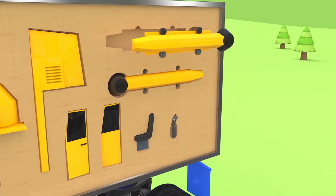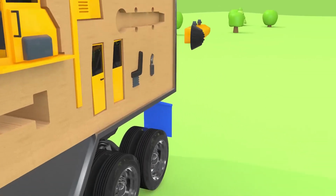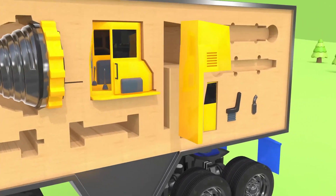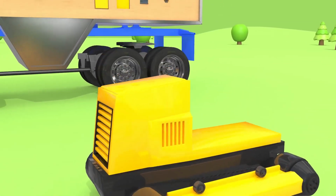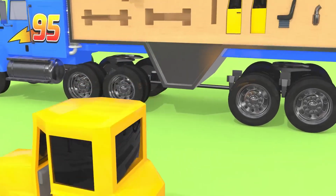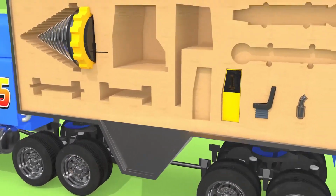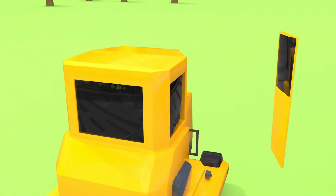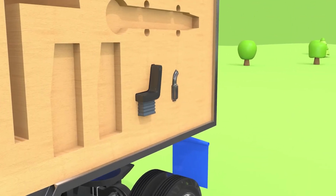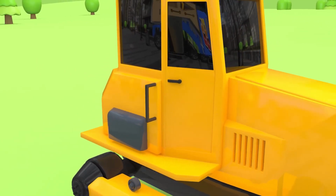Good job! Wow! What's next? That's a good one! It's really big! Cool! There's a door! Yay! Huh? What's next? Nice chair! It's interesting!